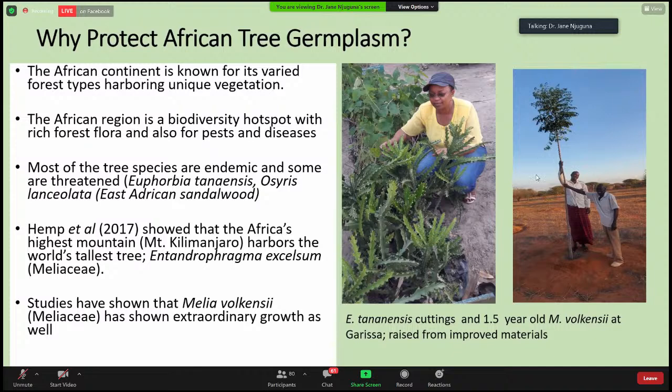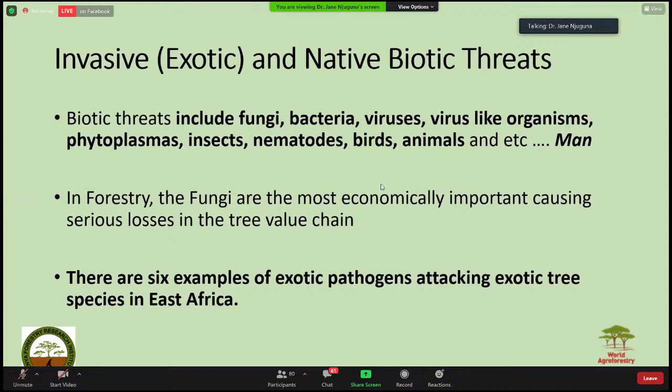Now, the invasive biotic pests, or exotic pests, mainly include fungi, bacteria, viruses, virus-like organisms, phytoplasmas, insects, nematodes, birds, animals, and man. At the end of it, we always have man there. But in forestry, we find that fungi are the most economically important, causing serious losses throughout the tree value chain, and Alice has talked about it. I'm just going to show you six examples of exotic pathogens attacking exotic tree species.